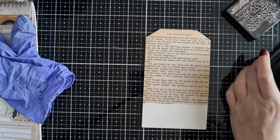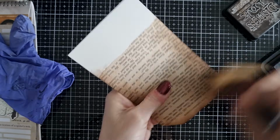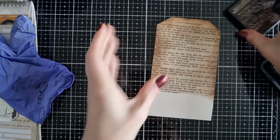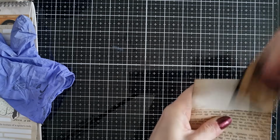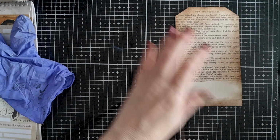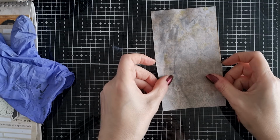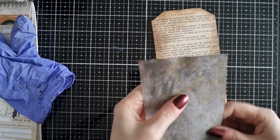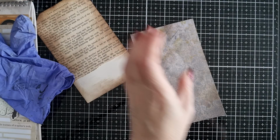Right, let's ink up these whilst it's here. Now, it shouldn't actually matter, but again, I always say do it just in case, because you can't do it once you've already glued it all down together. You know, you can't do that. Right, now, what I want to do is rip and tear parts of this. Now, this is normally where I wet it again.